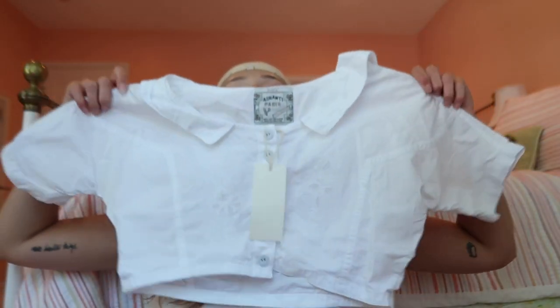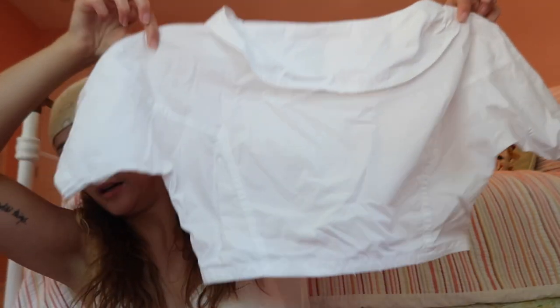First thing I got, little crop, little collared prairie top. Forget about it. So stinking cute. It's that crisp, perfect white. And then this is a bit more ivory. I really wanted a classic Victorian top. This was like 50, I think this was 65. Like the best prices I could find there. I found so many similar tops to this and they'd be going for 150 to 250.